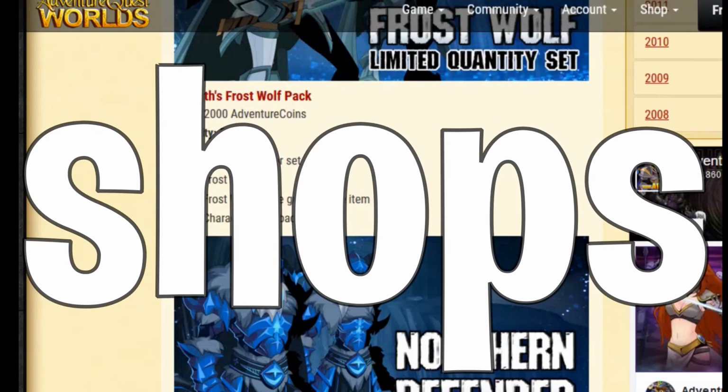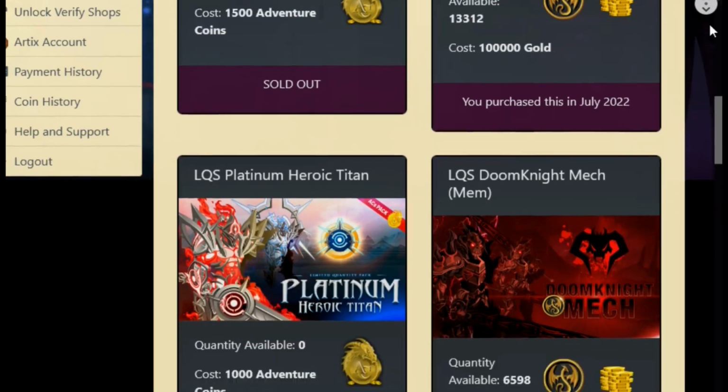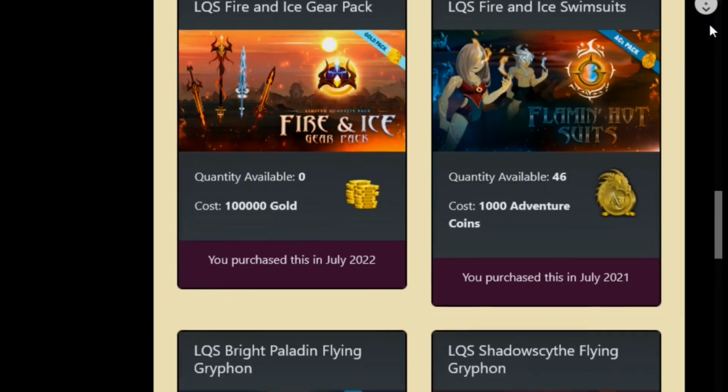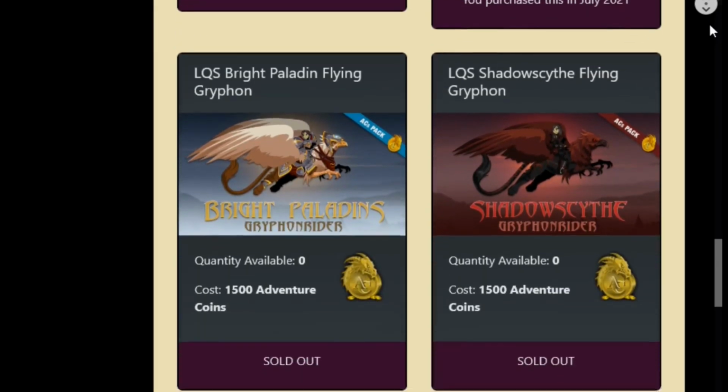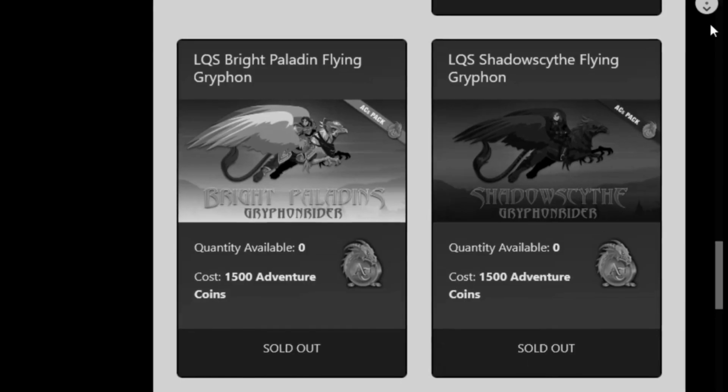Limited quantity shops, or as you may know them, LQSs. Basically a shop with a bunch of sets or items that gets restocked a bunch of times, then boom, it's gone forever. There are some exceptions though. Maybe the set is not that popular, so it stays in the shop for a while.